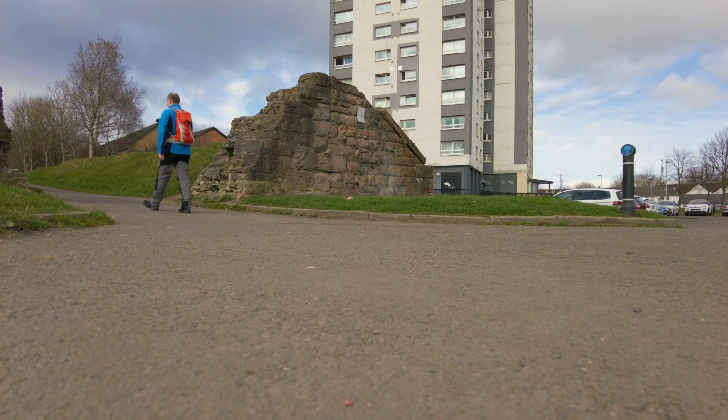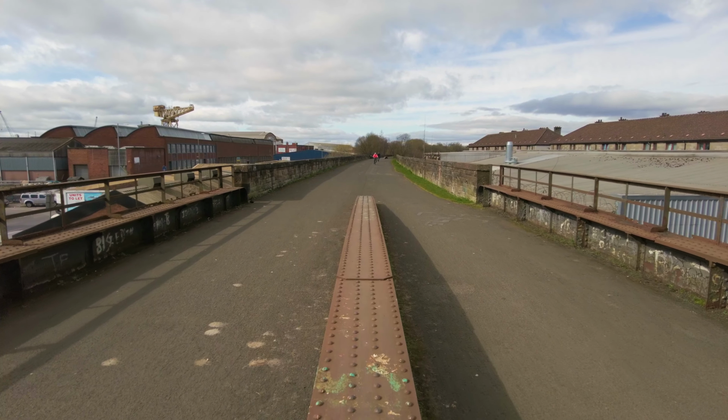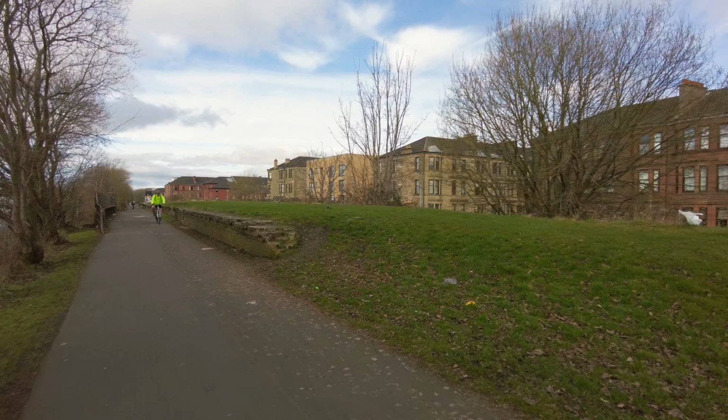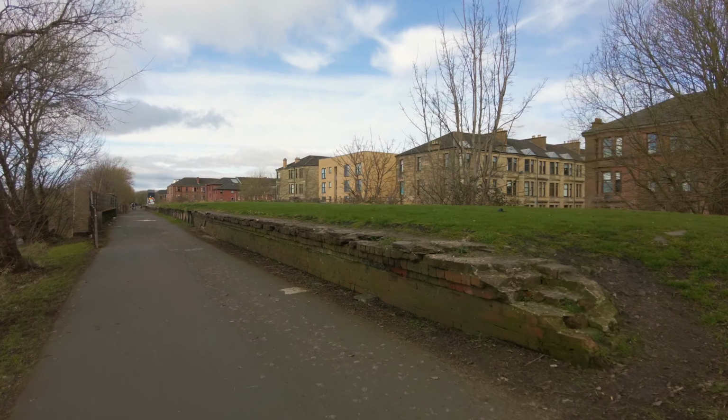So that's me onto the National Cycle Network path, which will take me pretty much to the end of the walk from here. It's a pretty straight walk. It snakes about a wee bit as we go along, but we pass a lot of the old railway infrastructure, lots of bridges and the odd old station as well. There's not generally much left of them, but I will show you what we can.